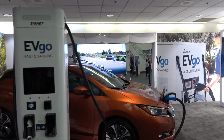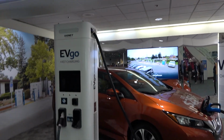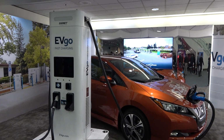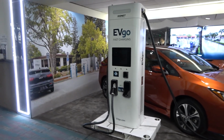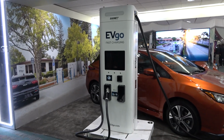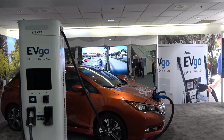I think they have on their display, they're up to like 34 states now. My big criticism for them as a network, of course, is we need highway coverage, but I understand that they have the data, they have the analytics, and they know that a majority of their use case right now is in cities. So you want to put the chargers where they're being used first.